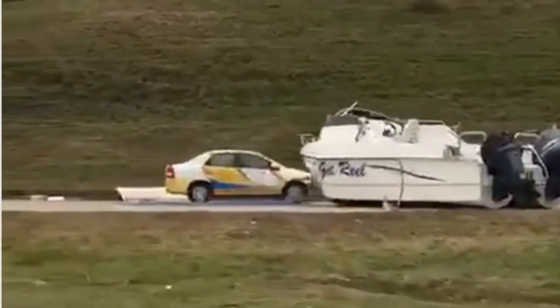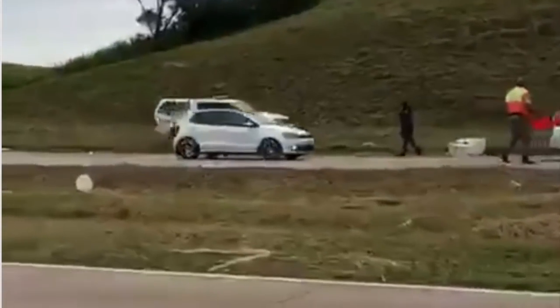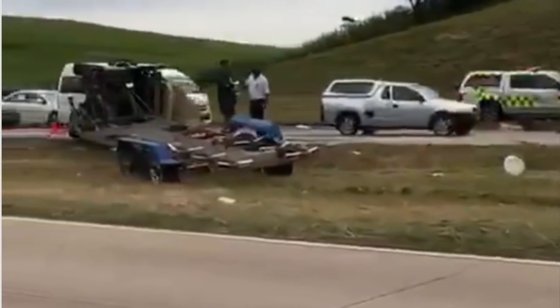Sometimes breakups are hard, but sometimes we've just got to get rid of that trailer life. We just can't live with it anymore, so we decide we're going to do something kind of like this guy, maybe jackknife our trailer and just leave the boat wherever. We're just done, we're not going to be doing it anymore.